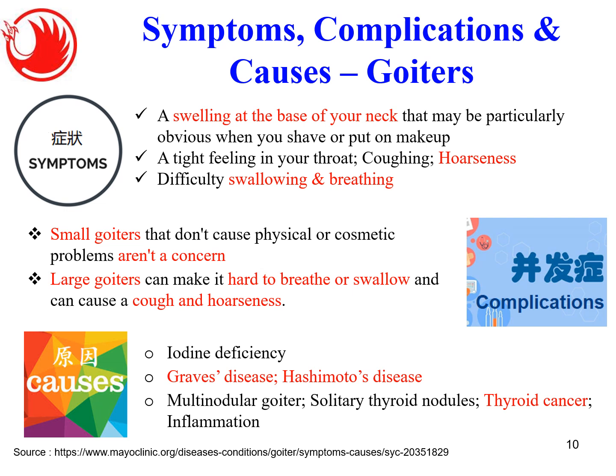Next is the so-called symptoms and complications. This one, we'll look at goiters. So the symptom is, as we just mentioned, the swelling, the enlargement at the base of the neck, so in the neck area. This is one of the symptoms.